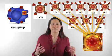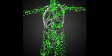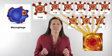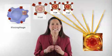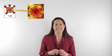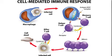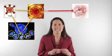So these T cells are lymphocytes. They are traveling throughout our system and throughout our lymphatic system, and they are specifically looking for this virus or these infected cells. And they know exactly what they're looking for. Now, when these T cells find these infected cells, they start to release and promote the release of things called cytokines. And these cytokines are part of what is called an inflammatory response. With the release of those cytokines, the cytokines are working to kill that infected cell. So they work on breaking down that cell.